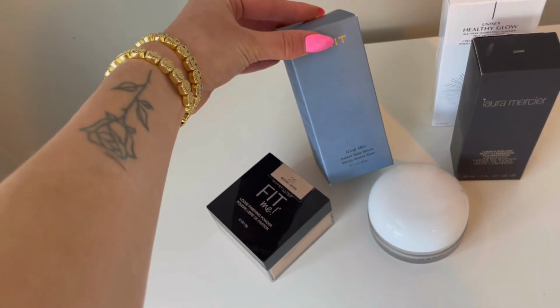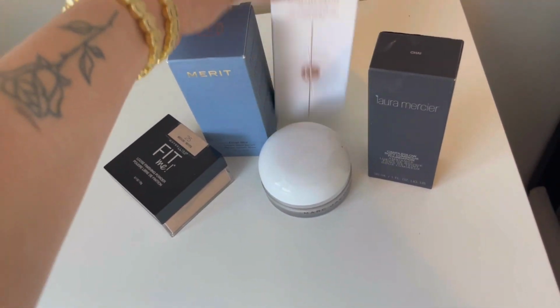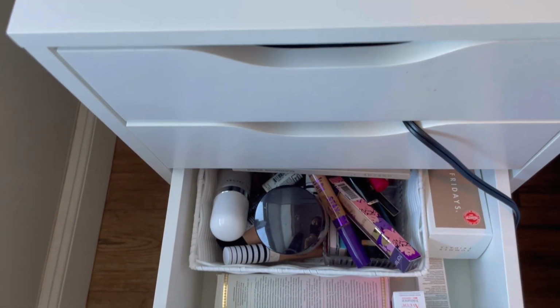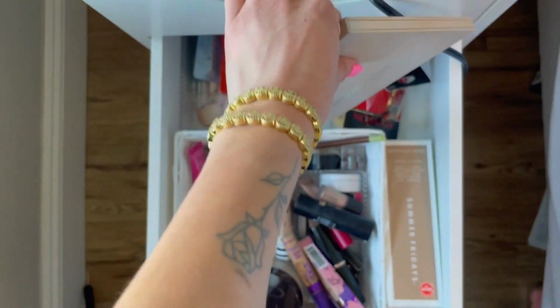I just feel like the Merit Gray Skin didn't really fit in there. Same with this Laura Mercier foundation, Charlotte Tilbury. I just feel like foundations don't really go with eyeshadows and blushes. We're gonna do drawer 2 actually towards the end. Next, we're gonna do this one. So I probably should have put that up here.